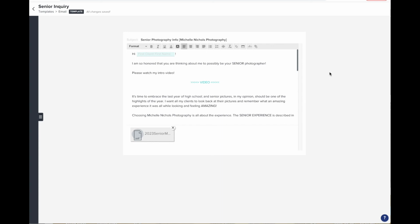So a couple things to note that's really cool about Honeybook is they use what's called smart fields. If you can see on the screen, it says first client, first name. Once you create a project for them, you'll fill out their name and their email in order to create a project for them. You can insert this smart field and it's going to automatically put their first name in it. So if the client's name is Jill, it'll say, "Hi Jill," without you having to go in and customize all that, which is cool.